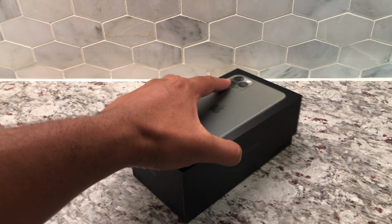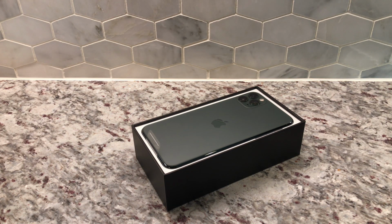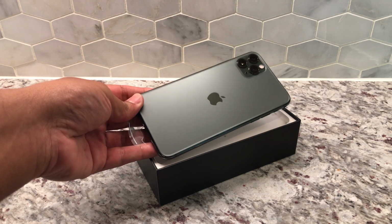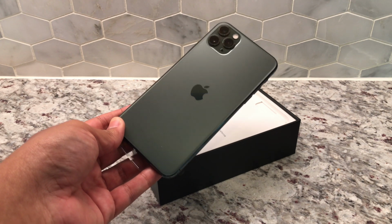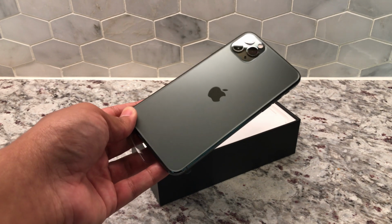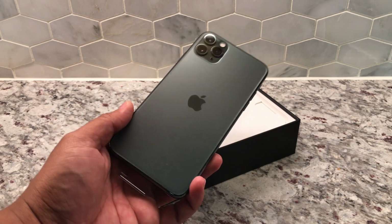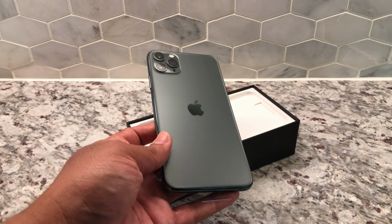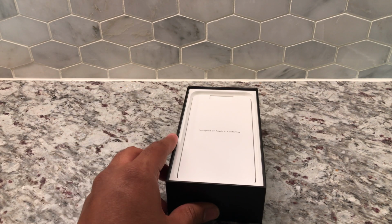So I'm gonna show you guys real quick what comes in it, and then we will go ahead and check out everything else. So this beautiful new matte glass that you have on the back is ridiculously beautiful. I didn't know that I would like matte glass this much, but when you see this thing in person, it is gorgeous. It is absolutely gorgeous. And of course you have those 3 cameras up there. So we'll talk about the phone in a bit, but let me go ahead and put that to the side and let's just look at what we get inside.